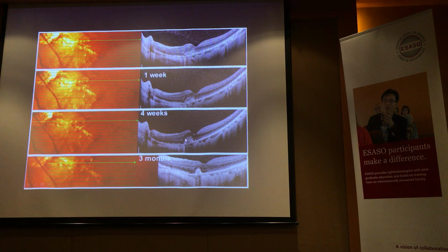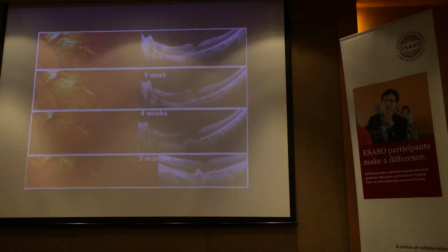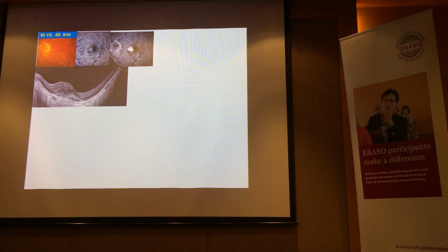At 1 month, it's more defined, and at 3 months, you see this very nice, well-defined, encapsulated knuckle there to tell you that, okay, now we know this eye is quiet. If you see fluffy edges to it, then you know it's still an active lesion, and you continue with treatment.